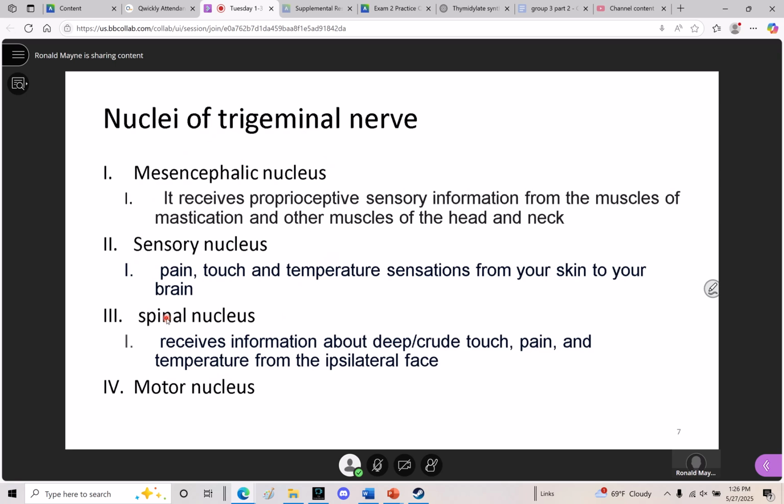They are actually very specific for function. So all the proprioceptive stuff goes up to the mesencephalic nucleus. Pain, touch, temperature goes to the pontine nucleus. Sort of your deeper touch goes to the spinal trigeminal nucleus, the spinal nucleus.